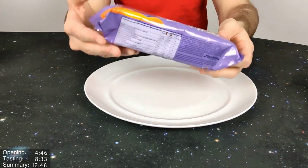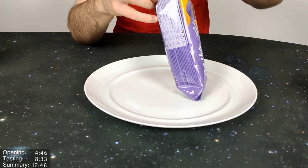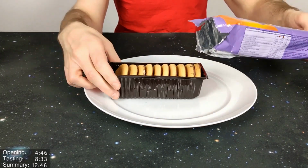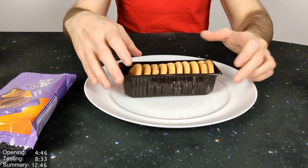Got a bit of brushes on here. You can see it's a trade product. I'm not sure what to make of it. This one's a bit more difficult than normal to hold against it. Well, maybe it's not. You can see there's a tray of them here. Should be 10. Lovely smell coming from it. It's a very nice smell coming from it actually.